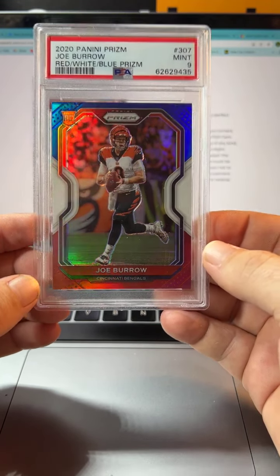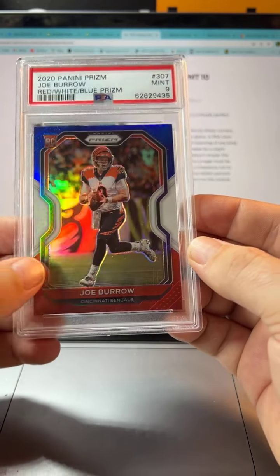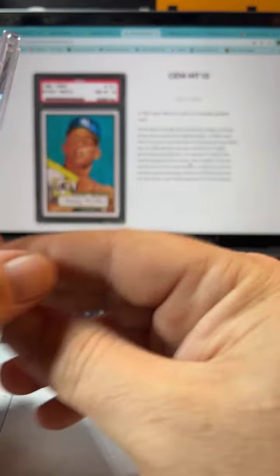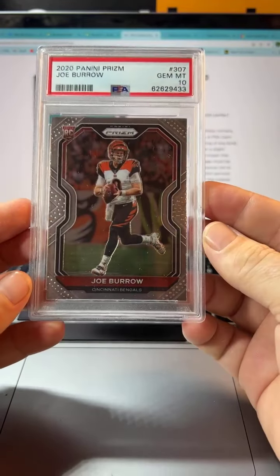No, they don't, Luke. PSA don't. PSA just give you a 9. So when I look at this, I know the surfaces are really clean because I cleaned this one myself. So I'm looking at that border and they're going, well, it's probably a centering issue. Whereas this Joey B scored a 10.